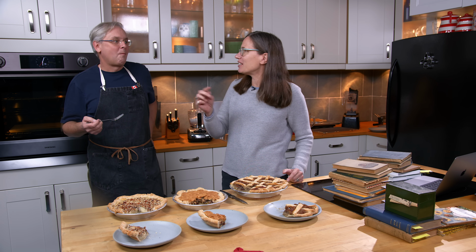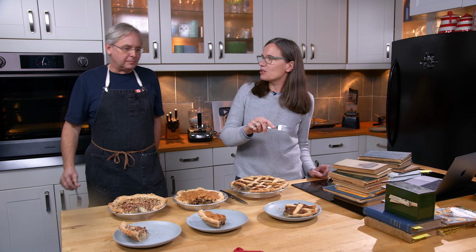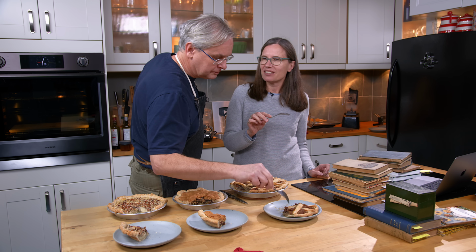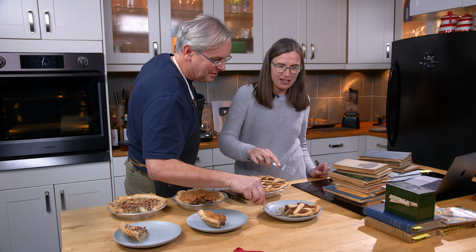I couldn't lie. Lemon, apple, it's the acidity, right? It's got a very pleasant acidity to it that makes it not cloyingly sweet. It takes away the cloying sweetness. You're going in for seconds. It was just such a surprise.